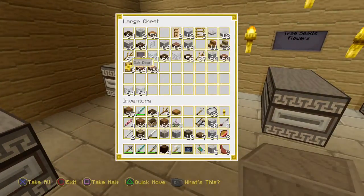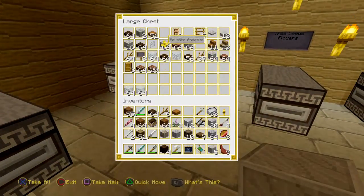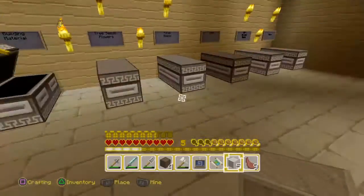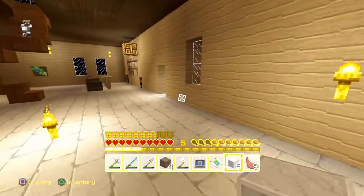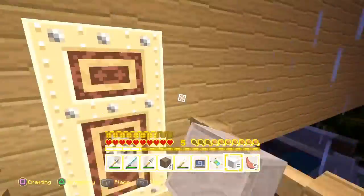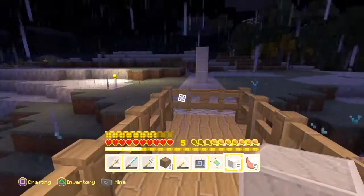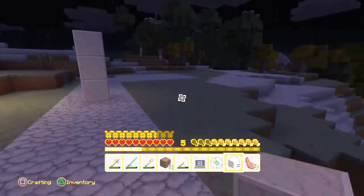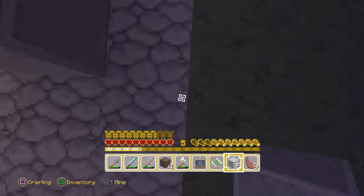Oh, there it was. Polished granite. Nice. Wait, that wasn't it. Polished diorite, right? Polished granite and polished andesite. Alright, I got all three of them. I want to see which one looks most like marble, because I'm working on this part of the house out here. Maybe I shouldn't, because it's nighttime. I want to see which one looks nicer.